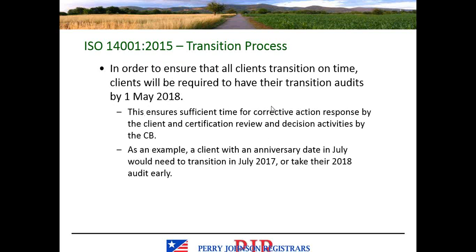For all transition audits, you have until May 1st, 2018 to have your transition audit conducted. That's because if we do it by May 1st, it gives us enough time to handle any nonconformances identified, whether minor or major. Not only do you have enough time to close them out, but we have to review them, approve them, and issue your certificate, and all that needs to be done prior to that September 14th, 2018 expiration date.